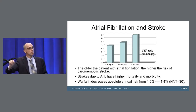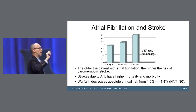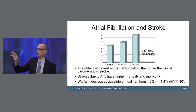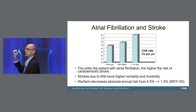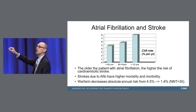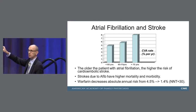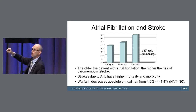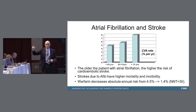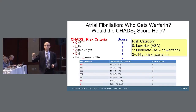Second point, if you don't anticoagulate them and they have a stroke due to an embolic phenomenon, those are big and those are bad strokes. Large morbidity and mortality. Last point. The older you are, the greater the bang for your buck putting the patient on anticoagulation. The older you are, the greater the risk that that clot is going to break off and go up to your brain, more than a younger person. So who should we anticoagulate?